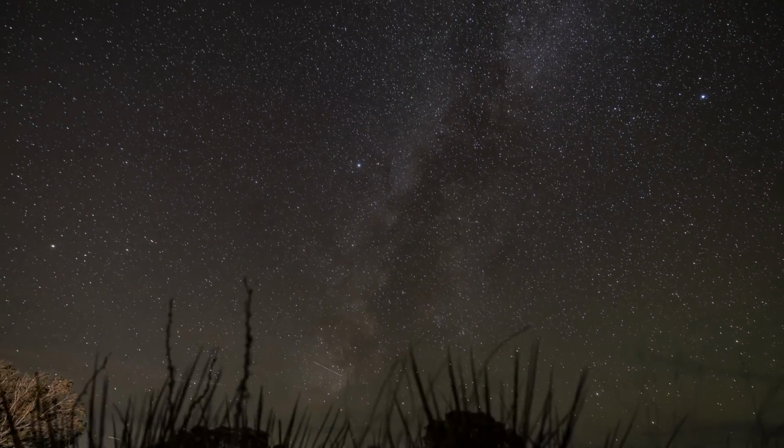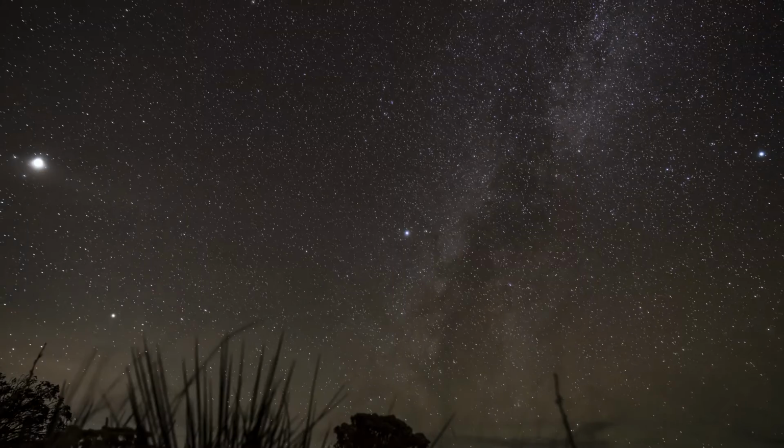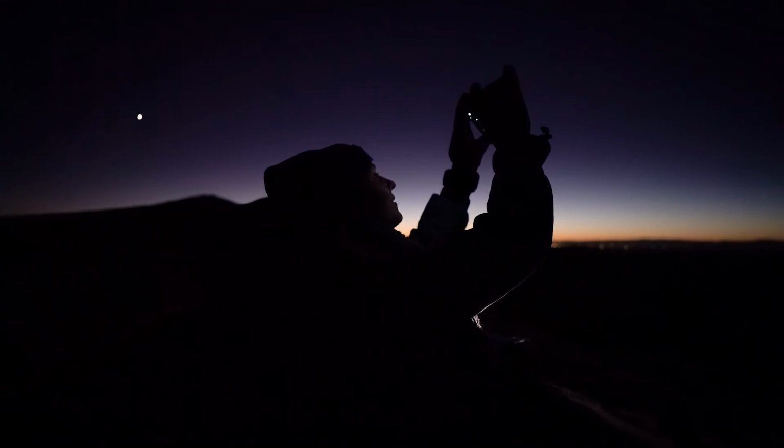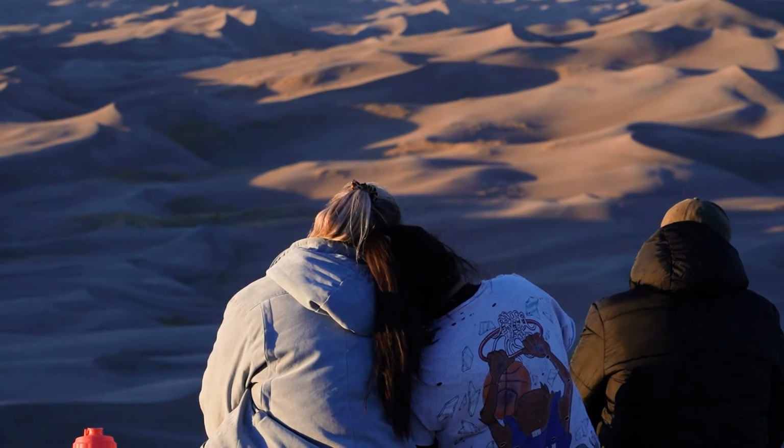A starlit night at Great Sand Dunes can bring opportunities for wonder, perspective, and a more intimate connection with the natural world.